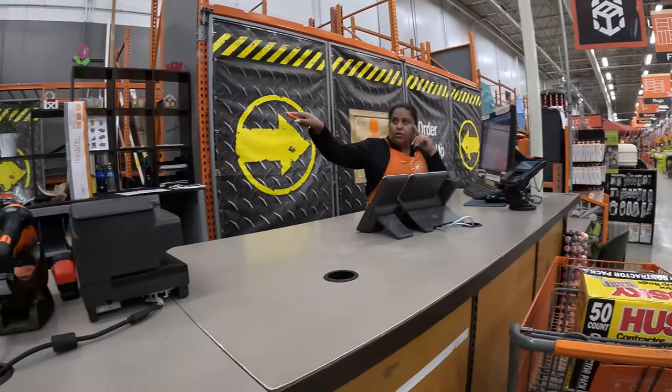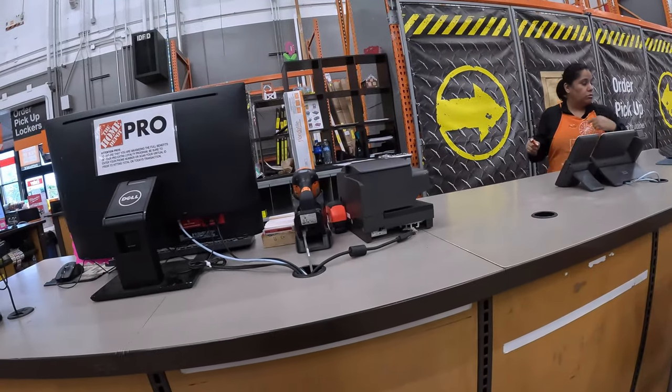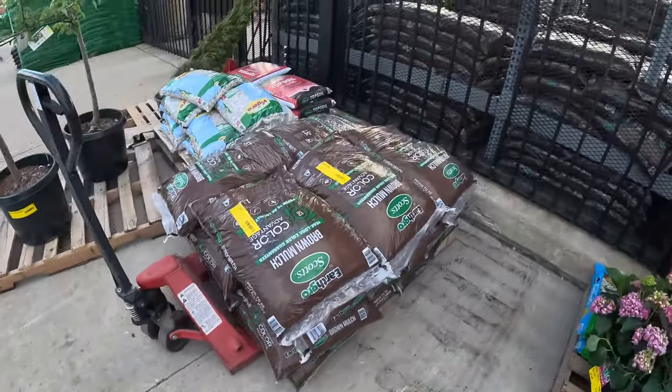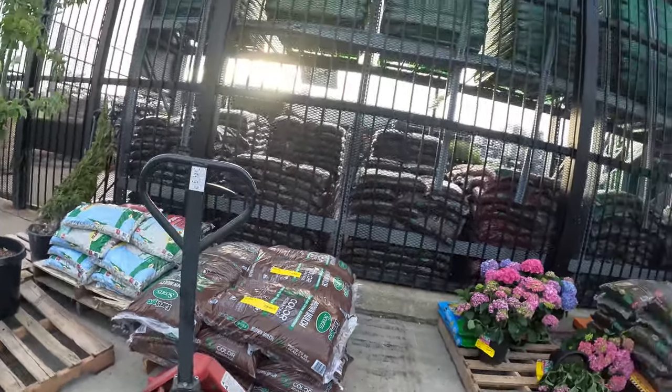WG62792541. That's on the other side. Oh, back there? Yeah. Okay. It's some mulch. Okay. I'll get someone over there. Okay, thank you. This is the mulch right here, baby. And they got it on the pallet jack for me already. We about to keep it steady, double back if they let me.